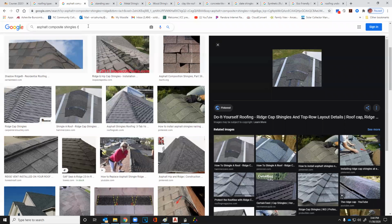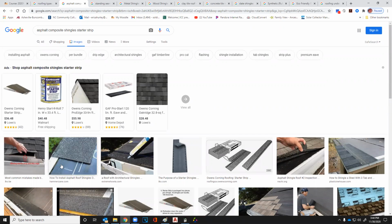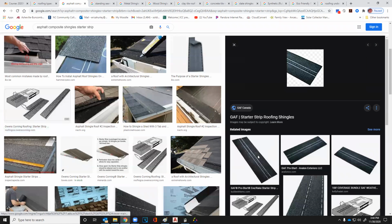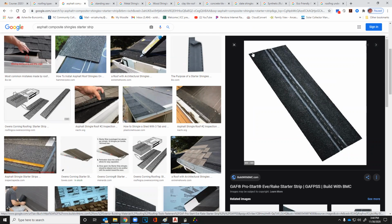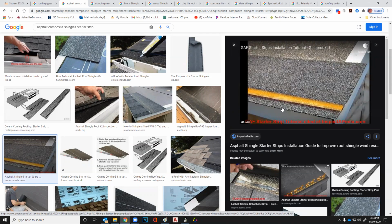Starter strip. I've been telling you how to do this the old fashioned way, but you can buy starter strips, and that's what they look like. These starter strips are just a piece of shingle that has solids through here. You break this in two, and let me ask you this, where does the tar go? Anybody know? The tar goes down. You want that tar strip towards the edge of the roof because you want this to adhere to the shingle over top of it and keep it from flapping in the wind.